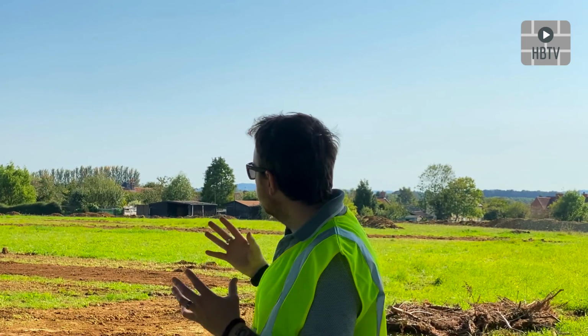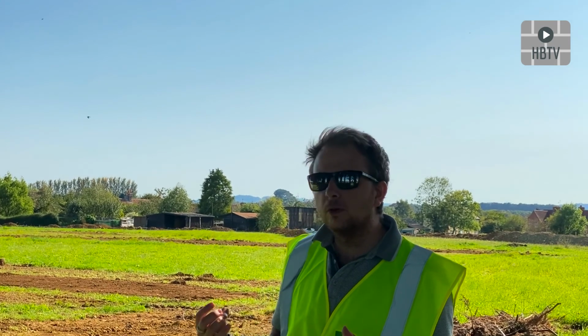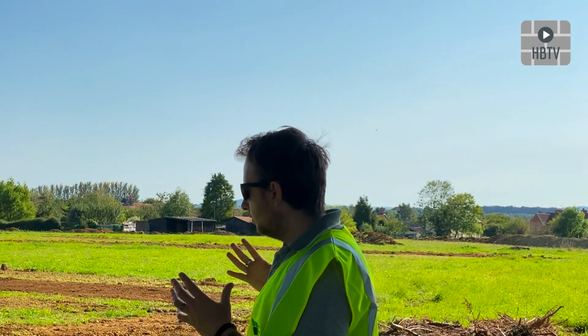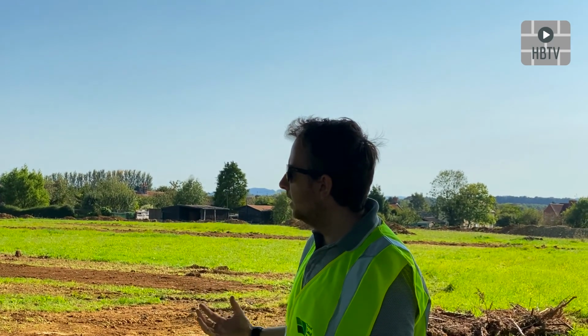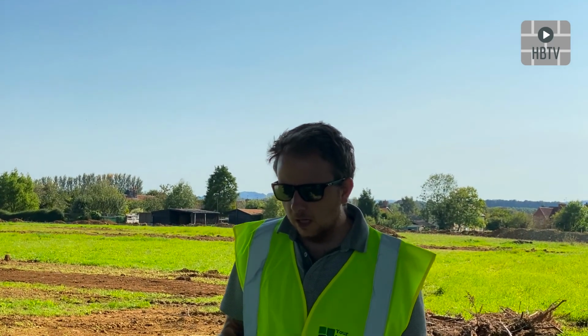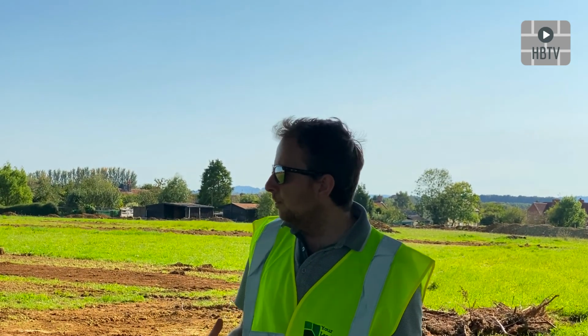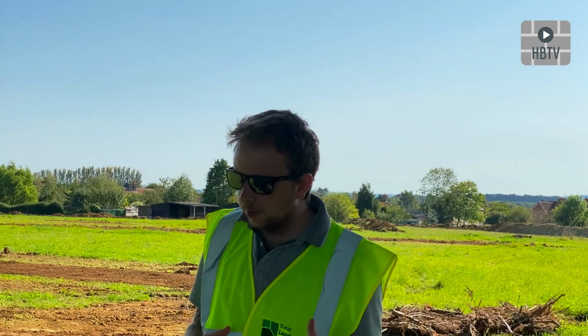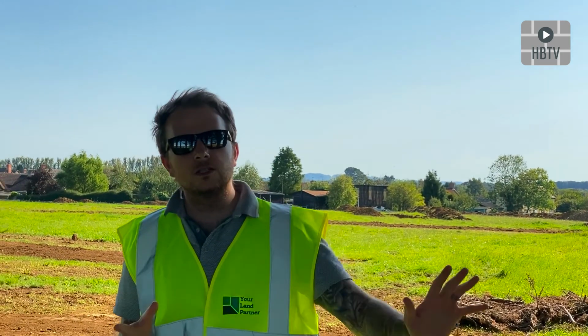And therefore the development is quite an interesting one when you look at typical new build developments, because we've got the luxury of a lot of space here, so we're able to create properties, dwellings with a decent amount of amenity space and gardens, and also retaining a lot of open space within the development as well, which creates a nice open feel.